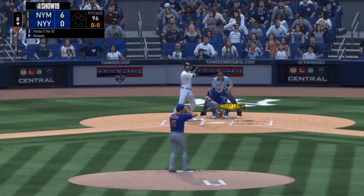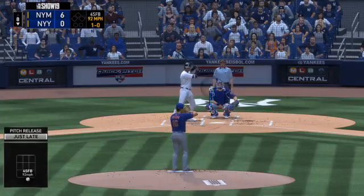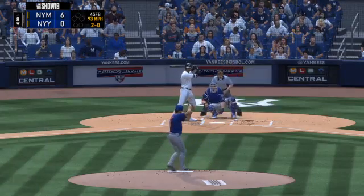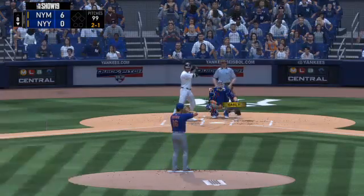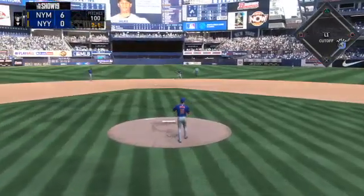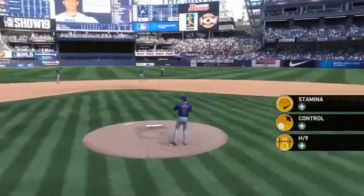It doesn't look very promising so far in this one as we move into the later innings. Down by a bundle, it's time to get some base runners and hopefully a long ball to get them back into this one. 2-0 now. Early swing there as he pulls it foul to the right side. Hit hard back up the middle. Played on the backhand. And he will whip this one over to first in time for the out.